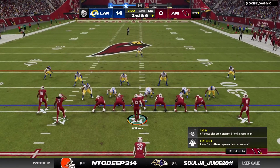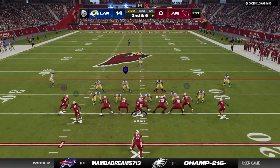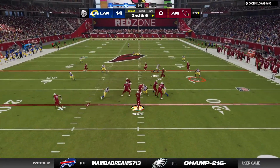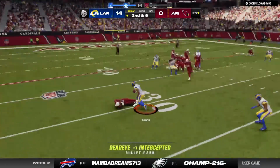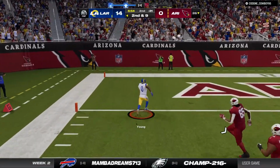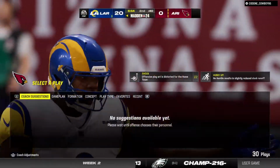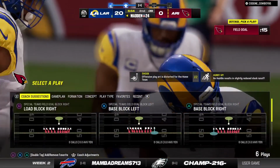The last play got just a yard. Here's 2nd and 9 from the 26. He'll look to throw. Oh, everything falling apart now. Another one intercepted. And he will bring it back. It's an interception returned for a Rams touchdown.